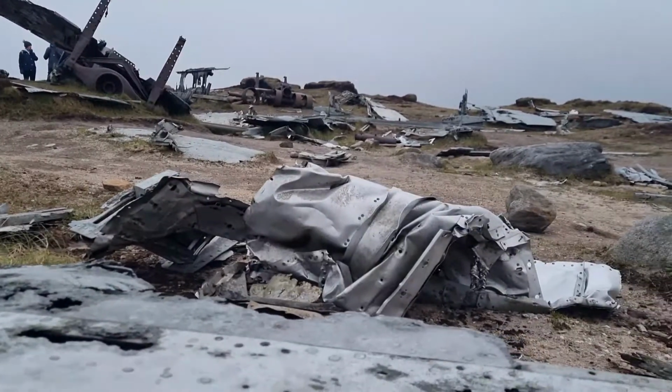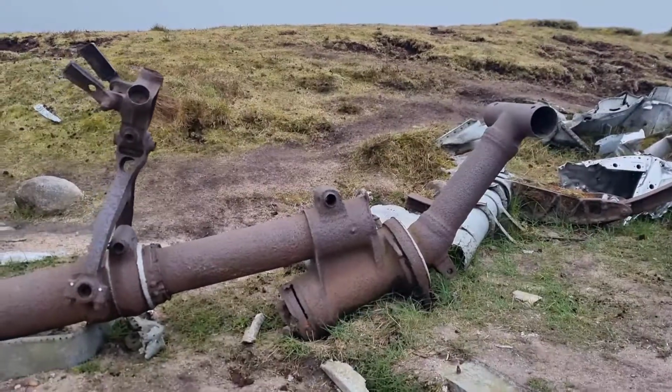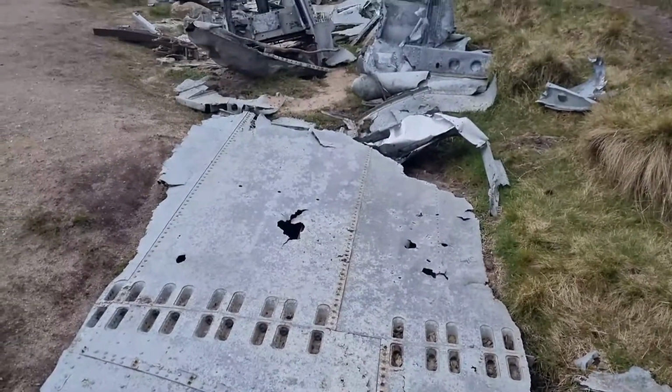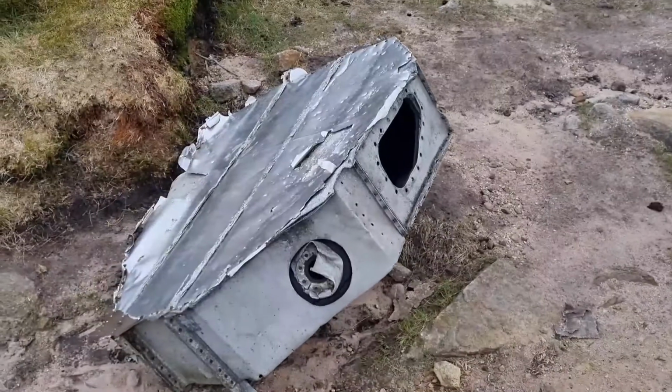It's spread over such a wide area. If you do go up and see it, it is vitally important: it is a memorial, or it is laid out to be a memorial. So treat it with some respect, pay your respects, take your litter home with you, don't destroy the area, and just use your common sense.